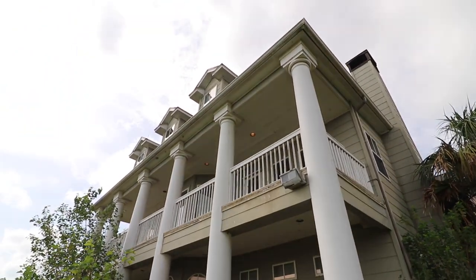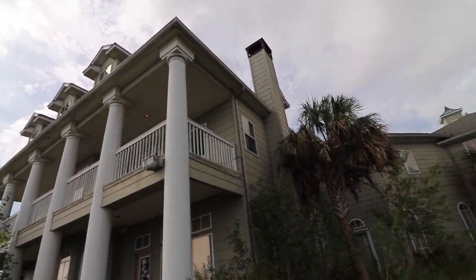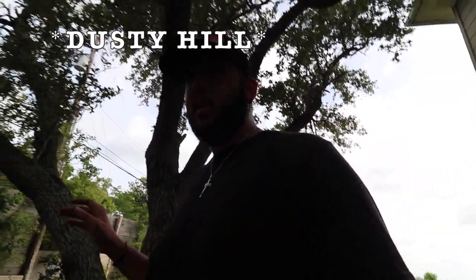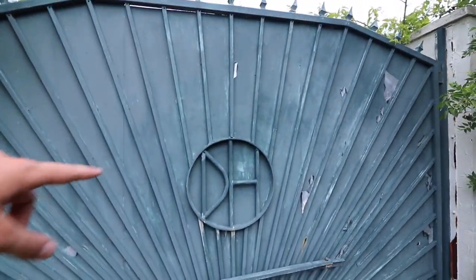Guys, this place is massive. I don't know how, or if there's even a way in. Okay guys, while we're back here, this place was home to a ZZ Top bass guitar player. I don't remember his name or anything, and I don't really listen to that music. I know it started with a D. That's his initials right there.